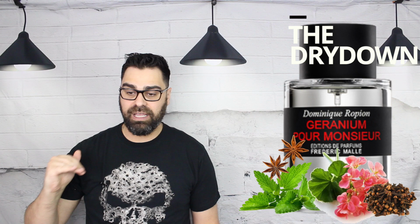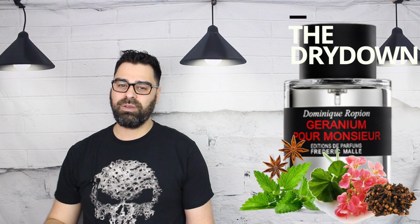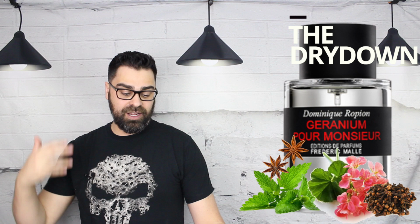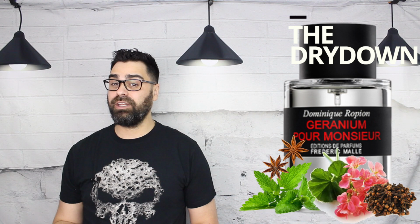And this is the type of release Ropion did everything with the geranium. It gives you that green herbal mint that you got up top. The spices, it's giving you a little bit of that peppery kick that geranium is known for. Even the floral side of the geranium is in here, kind of a rosy, soapy tendency, in Geranium Pour Monsieur. The spices, the resins are here, but they kind of back off.